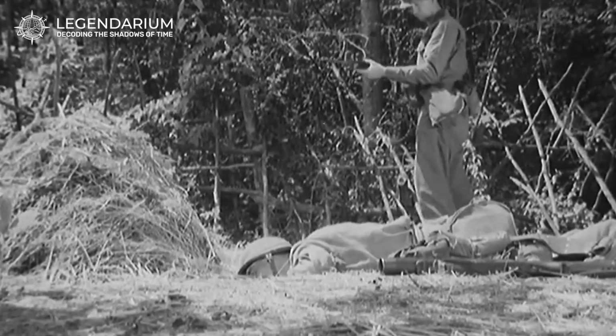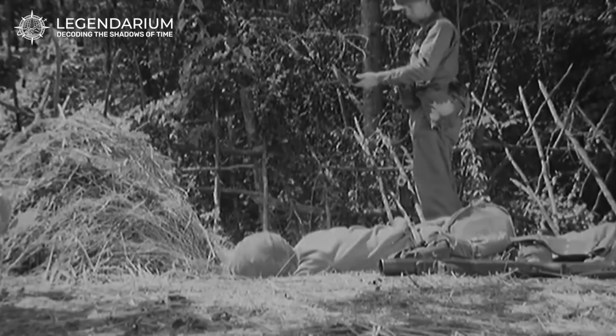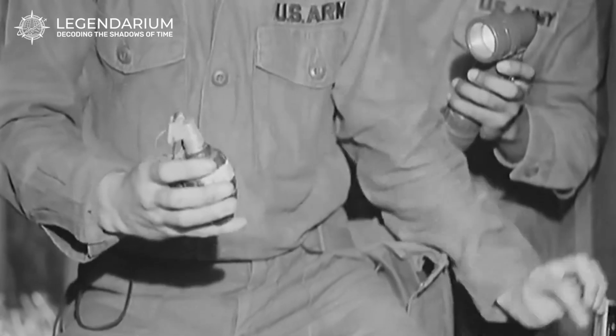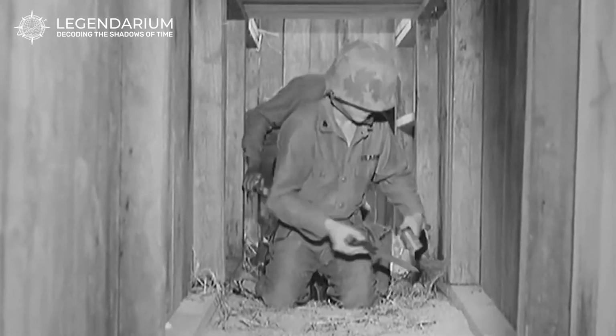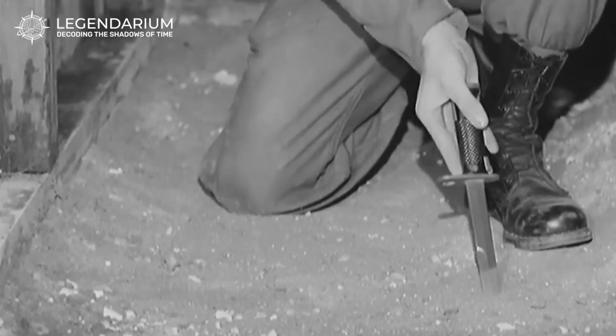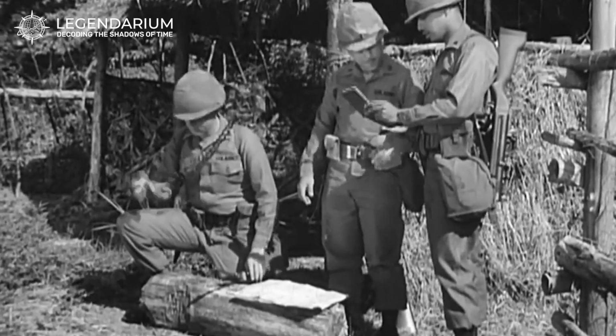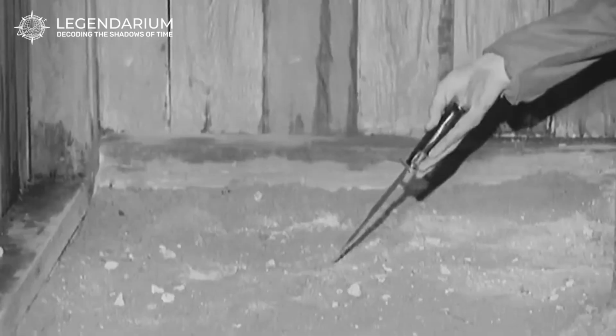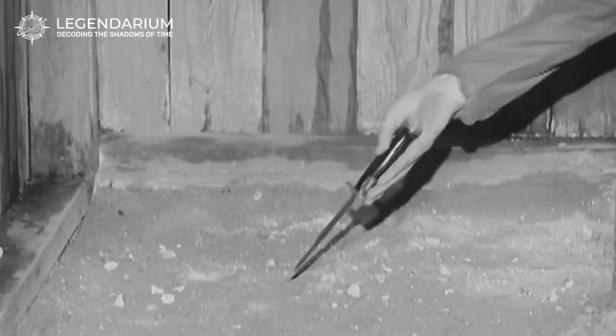Tunnel rats. The American response to the Cu Chi Tunnels. In response to the threat posed by the Cu Chi Tunnels, the Americans formed special units known as tunnel rats. These soldiers were tasked with entering the claustrophobic dark tunnels to gather intelligence and destroy the network. Armed with only a flashlight, a pistol, and immense bravery, the tunnel rats faced extreme danger.